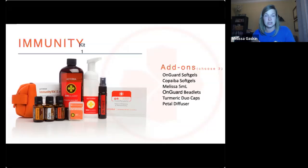You can diffuse it to just freshen the air, keep everyone's immune system strong, but you also can use it in your laundry to support there as well. It's great. And then you also get these travel size toothpaste.